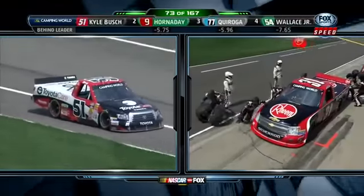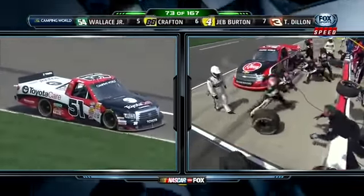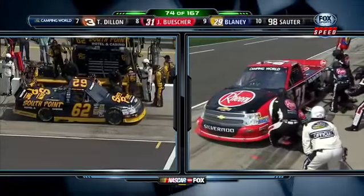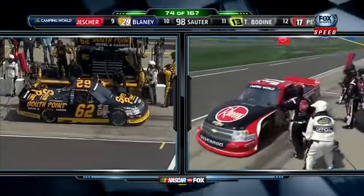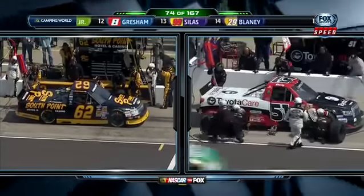Armand took his time, got on pit road. I'm sure it'll cost him track position, but Ray, at least he made it on there safely. And I just saw 4 tires and gas go on that Ideal Garage Doors number 88 Toyota for Matt Crafton. Crafton said when he gets on the front straightaway, he's amazed how much the air is bouncing around.